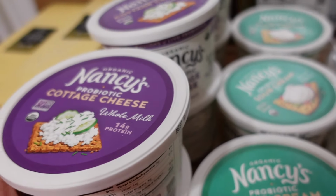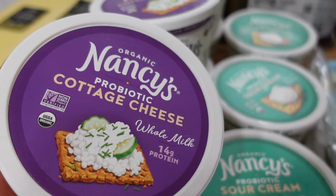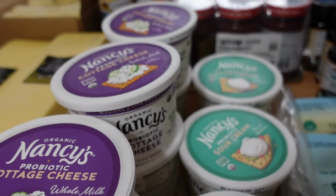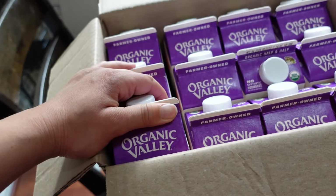Same deal with the cottage cheese. I just wanted a high protein snack, especially towards the end of pregnancy and once I start nursing. So I stocked up on these. Then back here, I'm just going to show you all the dairy so I can get it put away.